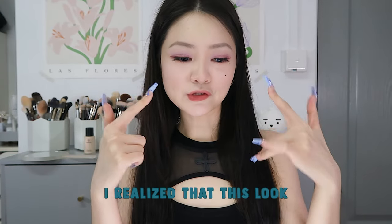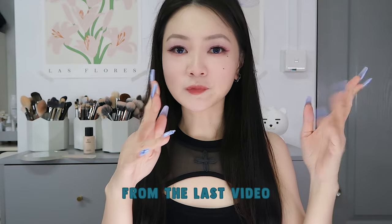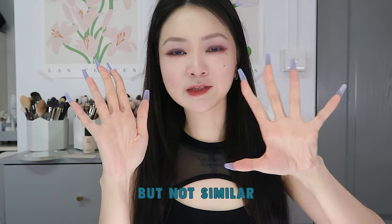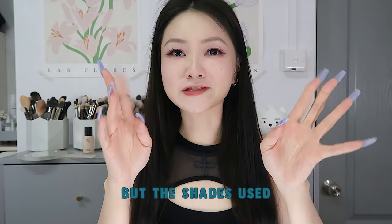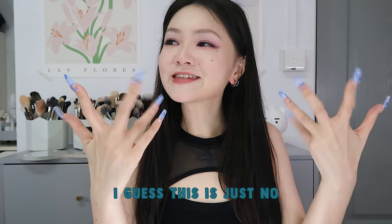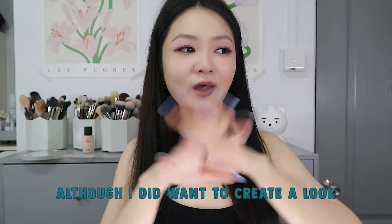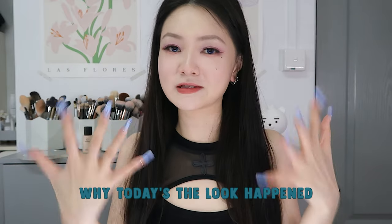I realized that this look is extremely similar to my look from the last video, but it is actually similar but not similar because the eyeshadow used is different, but the shades used are pretty much similar. I guess this is just, no, I still like my previous look better though. Although I did want to create a look similar to that, I guess this is why today's look happened.